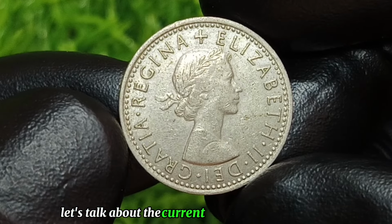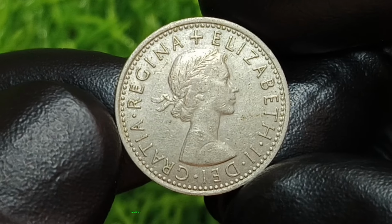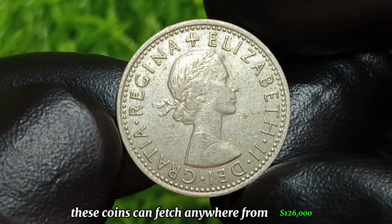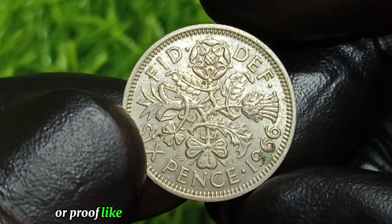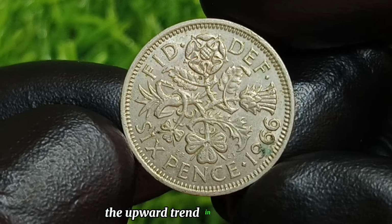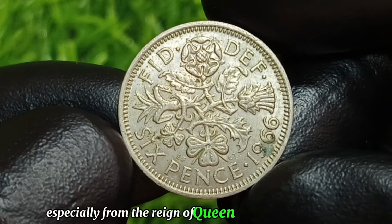Now let's talk about the current market value in dollars. The United Kingdom sixpence 1966 in very fine condition has shown a consistent rise in value across online auctions and collector markets. Depending on the condition, mint luster, and rarity of the specific piece, these coins can fetch anywhere from $126,000 in today's market. However, those preserved in near uncirculated or proof-like states can command even higher prices, often reaching $160,000 or more when sold at top-tier auction platforms. The upward trend in value reflects not only its collectible appeal but also the growing international demand for mid-20th century British coinage, especially from the reign of Queen Elizabeth II.